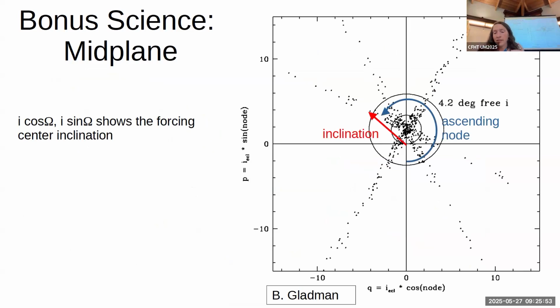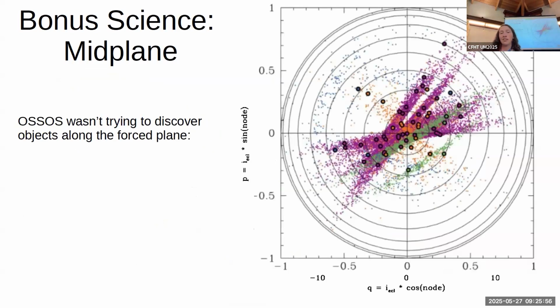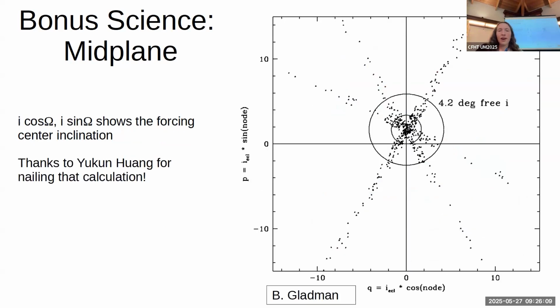So for comparison, this is what we saw with OSSOS. OSSOS was not trying to get right in this midplane. So you can see these lines through this inclination-node space are kind of all over the place, right? But with CLASSY, there's a nice bullseye. We got it. Yukun Huang did the calculations for this. We got the most dynamically cold Kuiper Belt objects that we could. This is exactly what we want for probing the size distribution and learning about the primordial planet formation process.